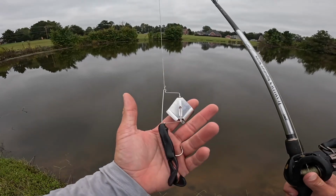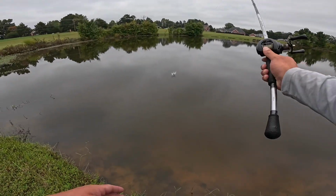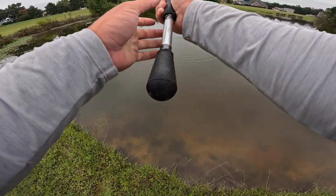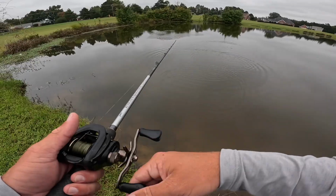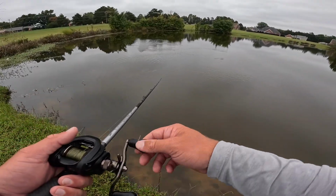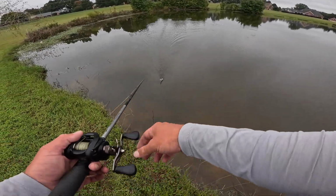This is actually the skipping buzzbait from Strike King. It's got a wire right there, so you can actually skip this thing. It's meant for like skipping under docks and stuff, which is pretty cool because you can't do that with most buzzbaits. Now, I have nowhere to skip it in this pond, but I can still throw the buzzbait.